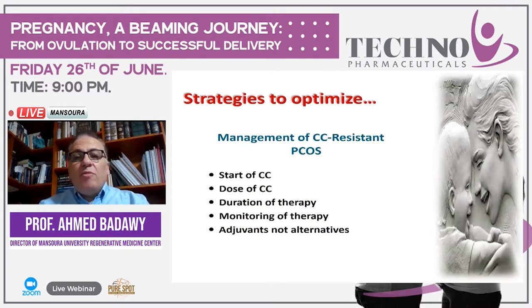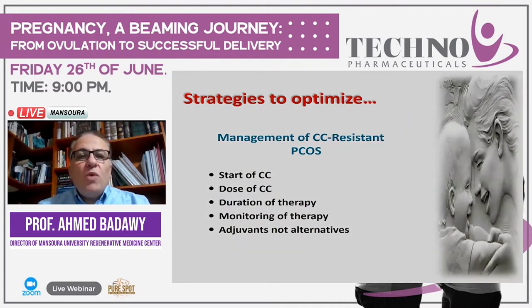Before announcing the clomiphene resistance of the patient, I will go to a more expensive and more complicated medication with more side effects. Am I going to do something? Is there anything to optimize the achievement of clomiphene citrate, instead of saying it's failed and I'm going to another medication? Let's try some tricks. For example, when to start the clomiphene citrate.